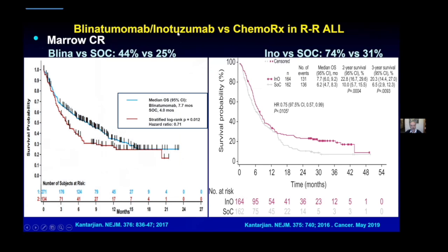Now, as I mentioned, in 2000, we discovered 2 new antibodies that target CD19, blinatumomab, and CD22, inotuzumab. Then we developed randomized trials comparing blinatumomab to standard of care chemotherapy in the setting of patients with refractory relapse ALL, and inotuzumab to standard of care. We found that both blinatumomab and inotuzumab were superior to combination intensive chemotherapy. They more than doubled the CR rate, and they improved the survival, but only modestly. So we said, well, these are very expensive drugs.